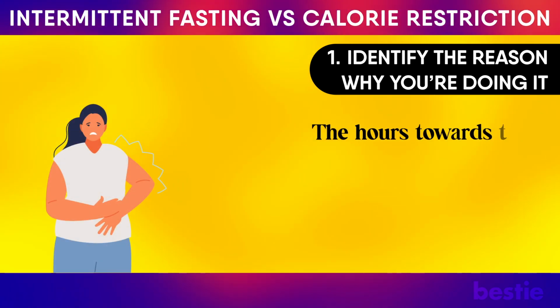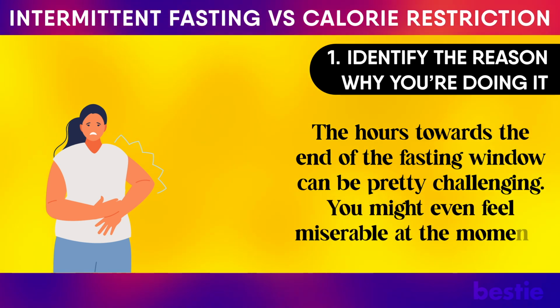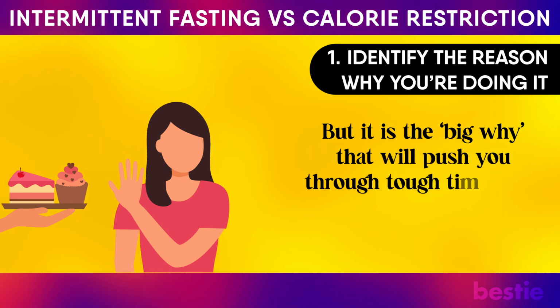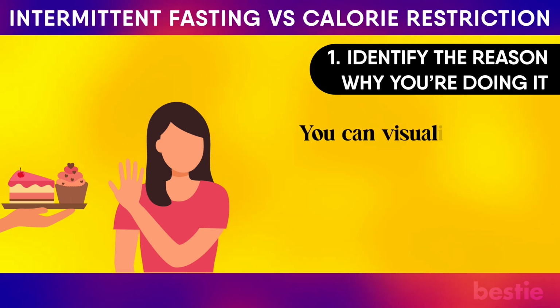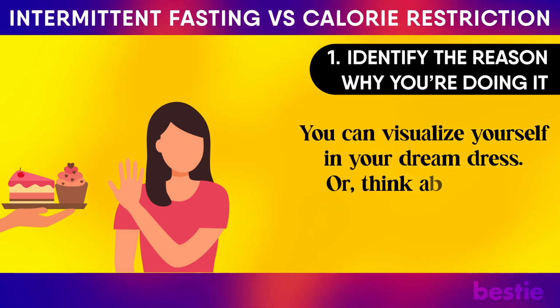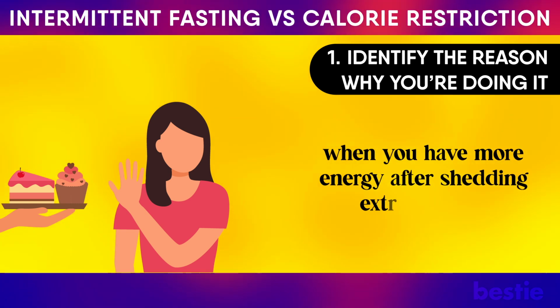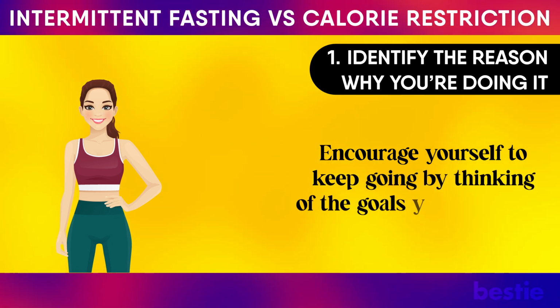The hours towards the end of the fasting window can be pretty challenging. You might even feel miserable at the moment, but it is the big why that will push you through tough times and give you motivation to keep moving ahead. You can visualize yourself in your dream dress, or think about how you can enjoy your weekends more when you have more energy after shedding extra weight. Encourage yourself to keep going by thinking of the goals you'll achieve.